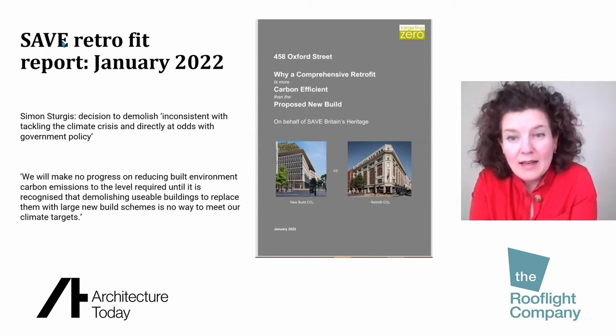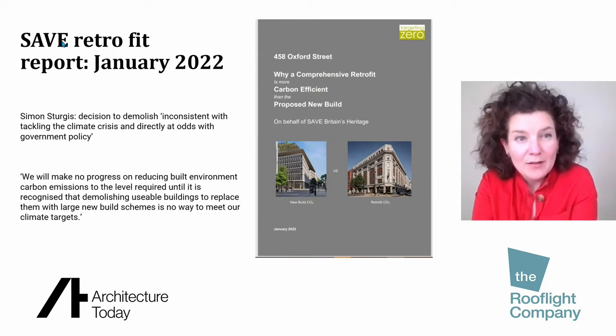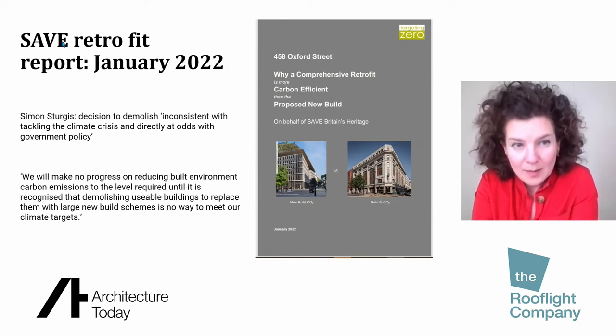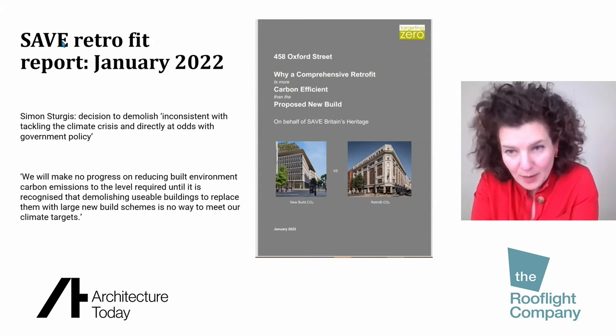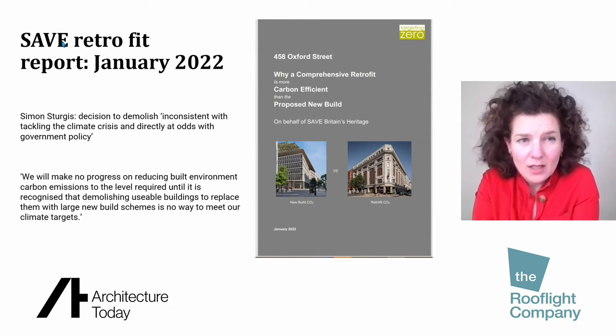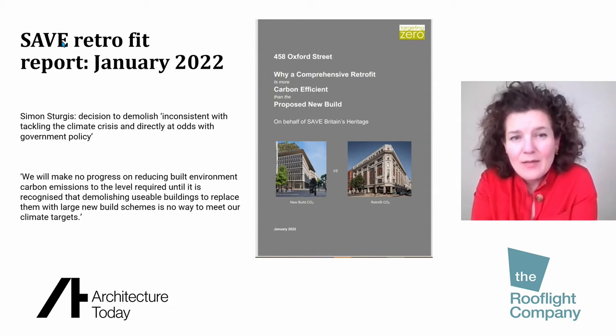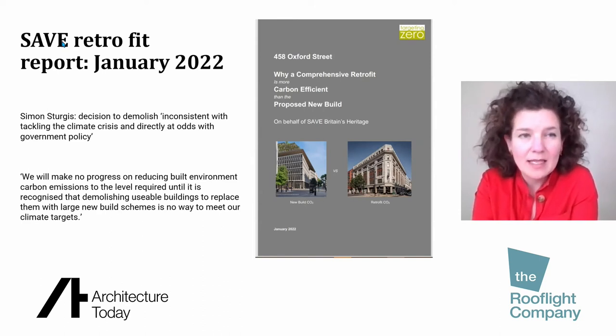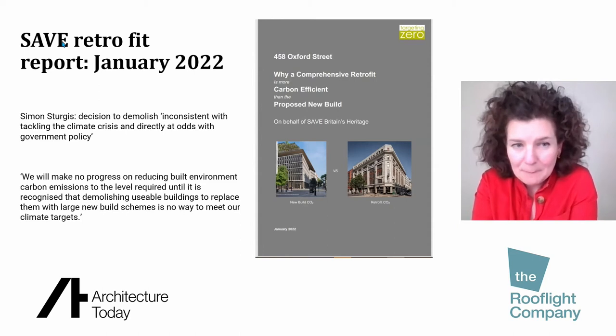And in fact, he has been responsible for setting many of the policies in these institutions for sustainability. His analysis of the demolition proposals for the M&S were really quite stark, and said very clearly that the demolition proposals were inconsistent with tackling the climate change crisis and directly at odds with government policy.